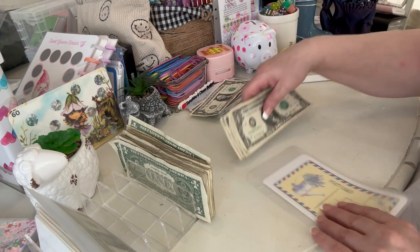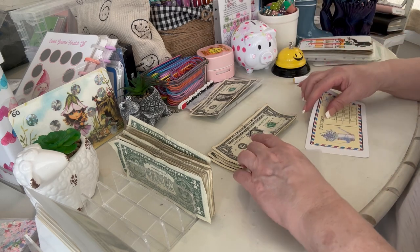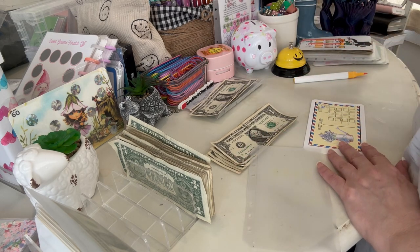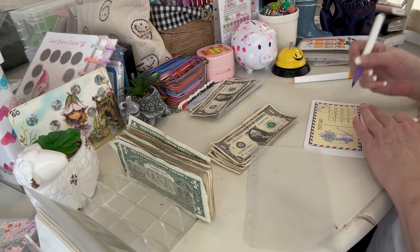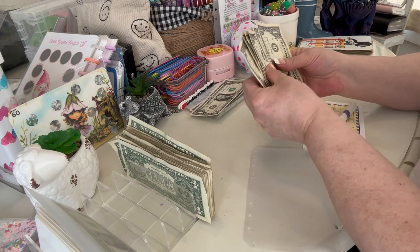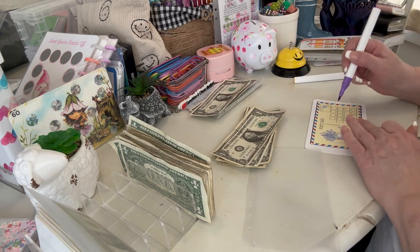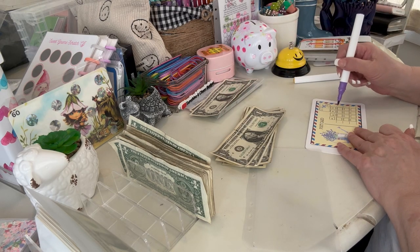Okay, so I'm going to first off with this one. I'm going to start it because I have it. And we're going to do these in purple. Let's do them in a pretty purple. Match the flowers. And we get to do $1 each. And we have 2, 4, 6. 1, 2, 3, 4, 5, 6.